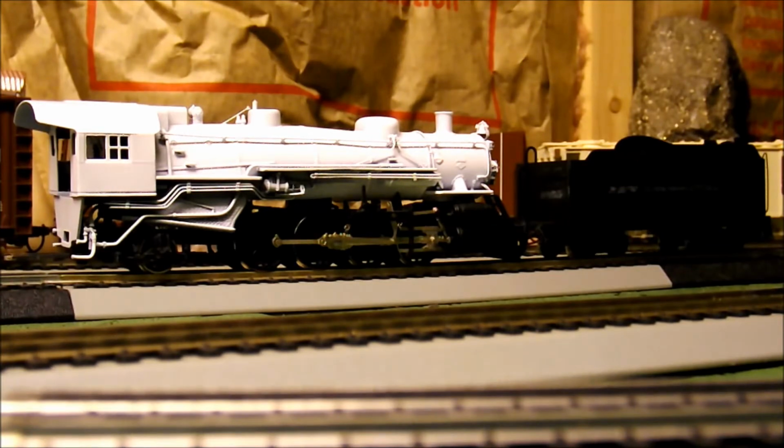This is an Oriental Limited Brass USRA 2-8-2 Mikado that I got out of a friend's estate a few months back. And this one is undergoing a restoration project to turn it into Nickel Plate Road number 587, which is owned by the Indiana Transportation Museum and was also in the Norfolk Southern steam excursion fleet in the early 90s. Now, 587 has a few detail changes that are different to this USRA Mikado, and I am working on doing some of those changes. However, I'm not going to be able to do all of them, but I am going to get this as close as I can get it to be.